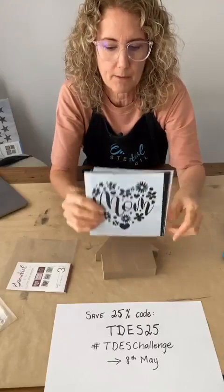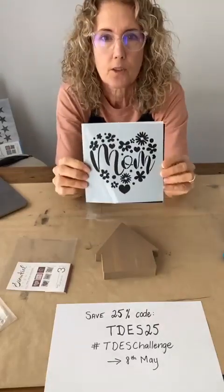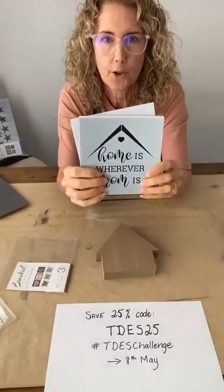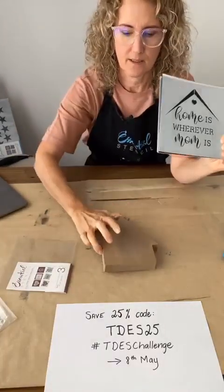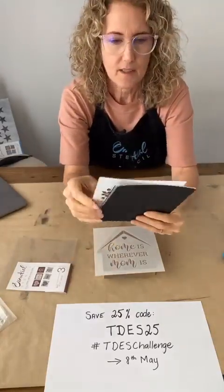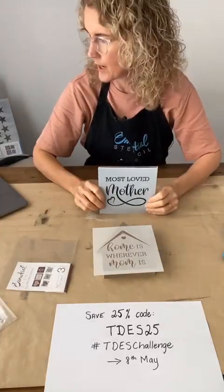So for today, we've got this 3-pack set and it's called Mum. We've got this gorgeous heart with Mum on it. We've got Home is wherever Mom is, and of course, this has got to be the one that I use, right? Because it's house shaped. So that's the one I'm going to use today on this live. Then the third one is Most Loved Mother. So there you go. And I like this little heart flourish at the bottom, so I'm going to show you how we can use that.